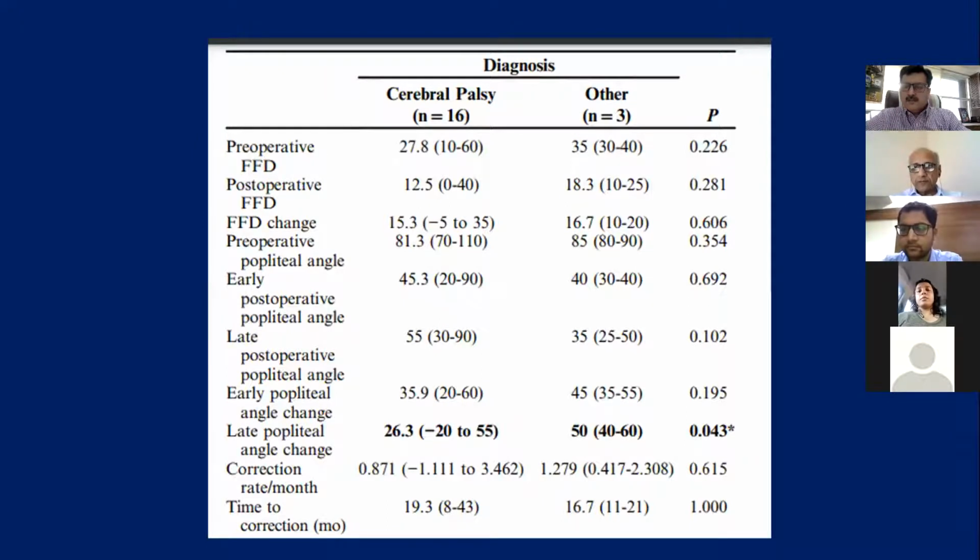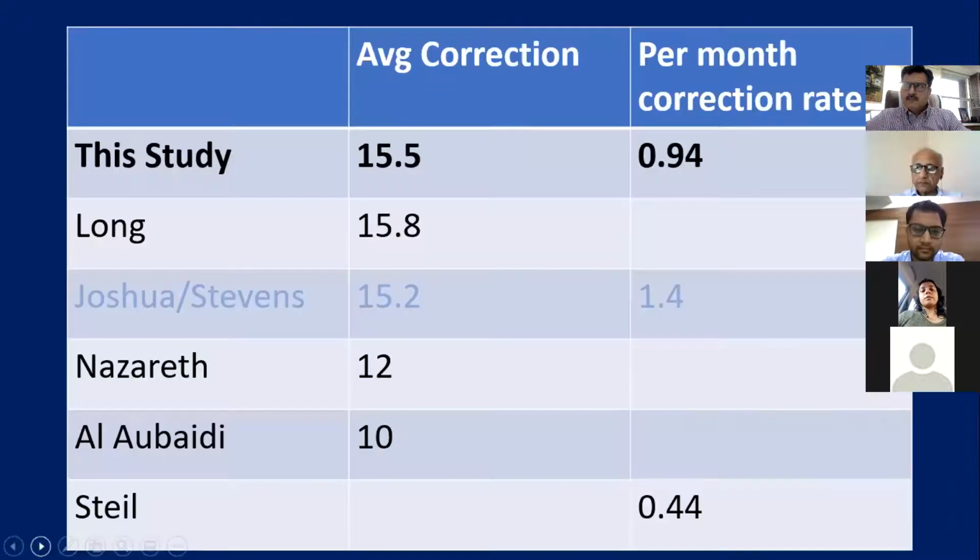So one more thing which we get from all these papers, Maulin, is that correction with 8 plate is never more than 15 degrees in the best of the series. Which means if you have 30-degree knee flexion deformity remaining, it's not going to be corrected by 8 plate. It will be corrected to 15 degrees only. So as Dhiren bhai mentioned, a flexion deformity remaining of 20 degrees or less is an indication for doing 8 plate after you've done your hamstring procedure and serial plasters.